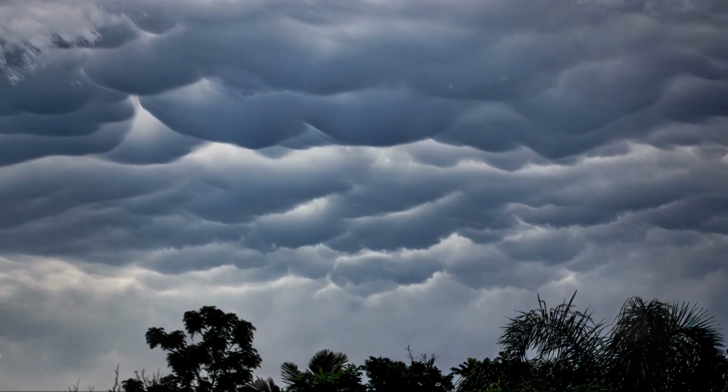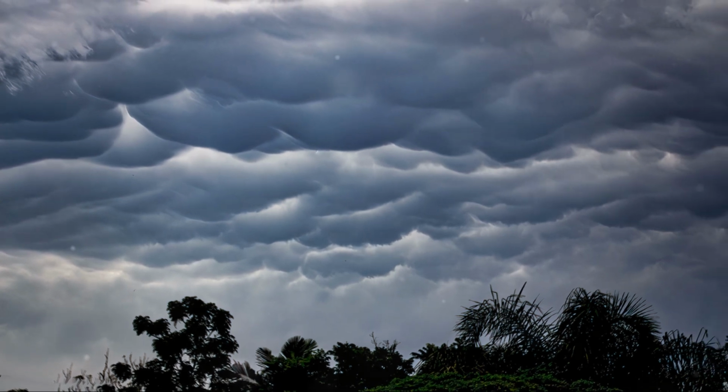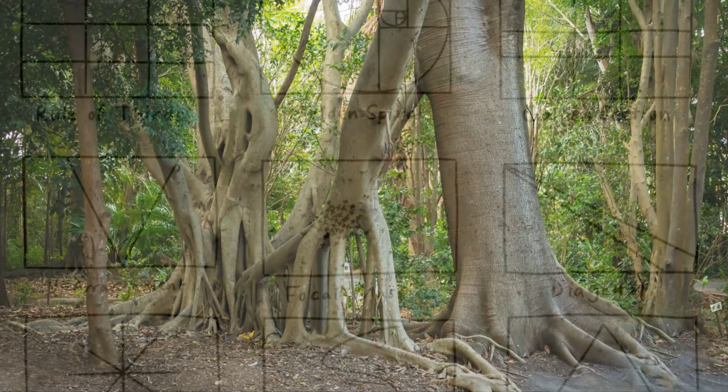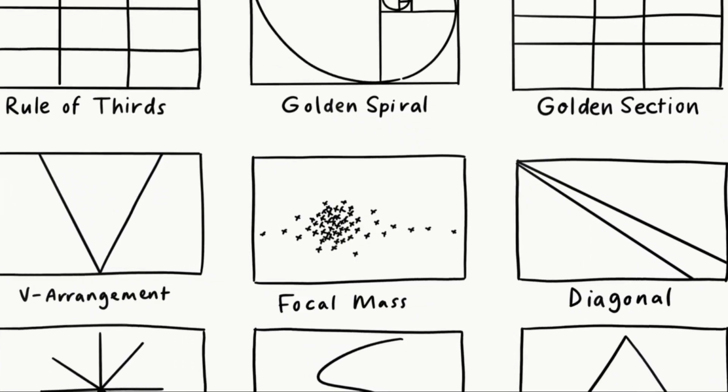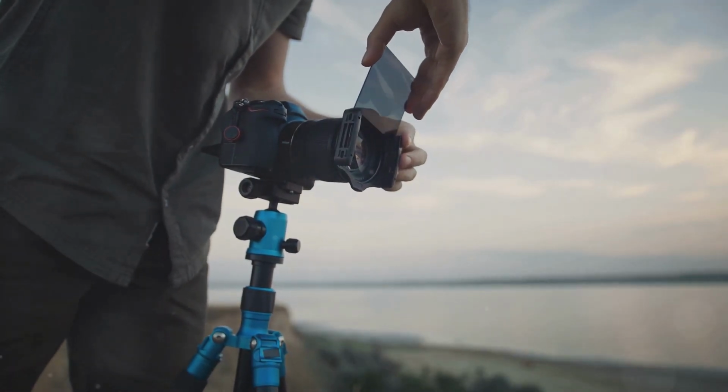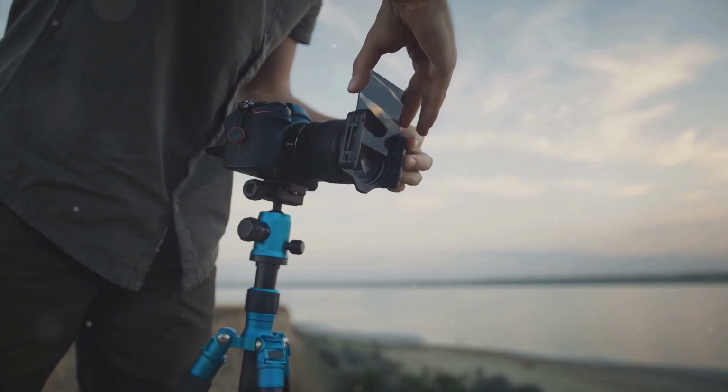Orientation. Landscape or portrait orientation changes the flow of your image. Use horizontal for wider scenes and vertical for taller subjects. Remember, these guidelines are tools to help you shape your artistic vision, not hard rules. Experiment, practice, and find what works best for your style.